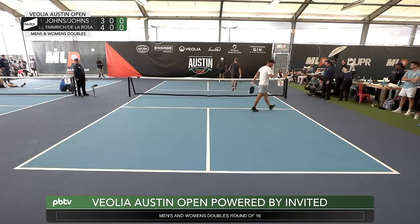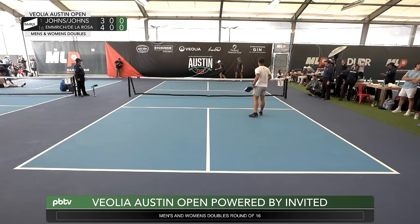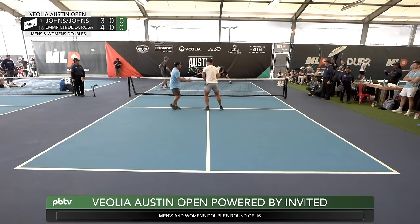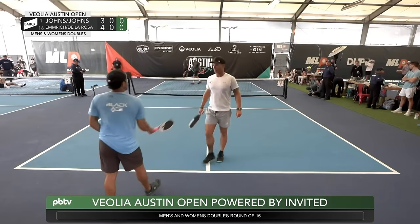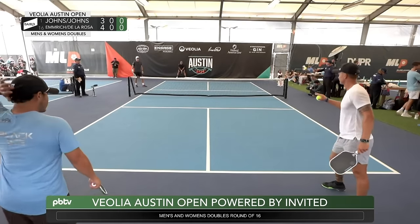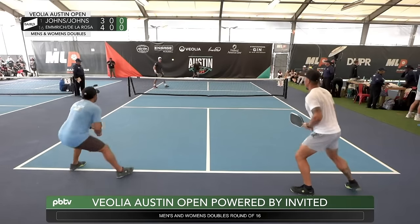Off that drive there. 3-4-2. Oh, what a find. De La Rosa will take the let cord and leverage it to the opening. Wasn't sure where to go there, neither was Ben. 4-3-1. Great ball by De La Rosa.